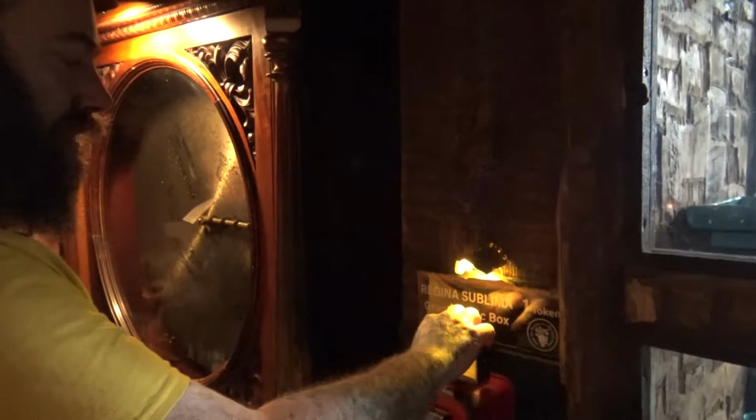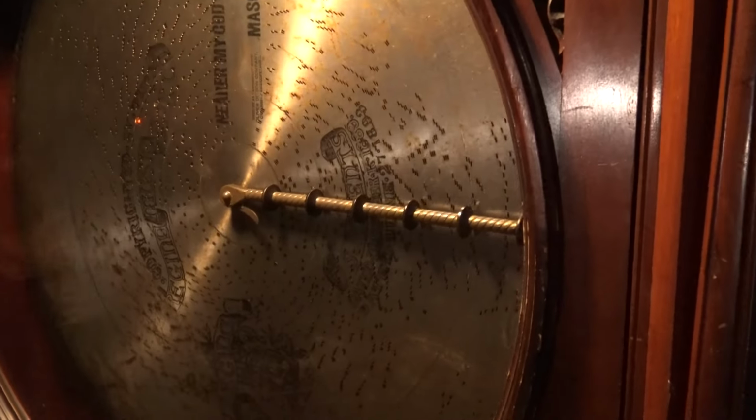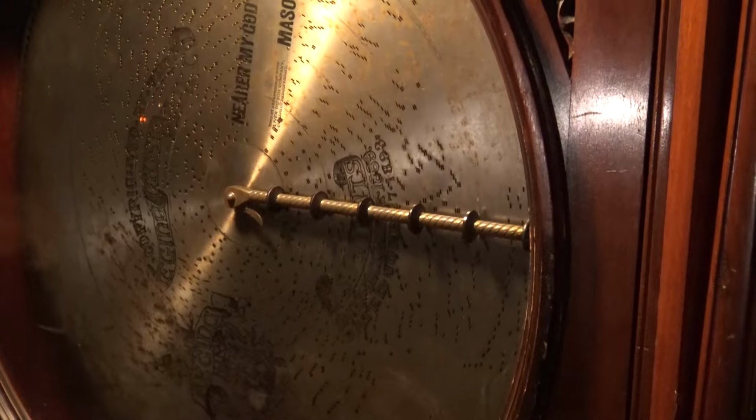Got the Regina's Grand Music Box. This is Nearer My God to Thee. The hymn. Put it right here.